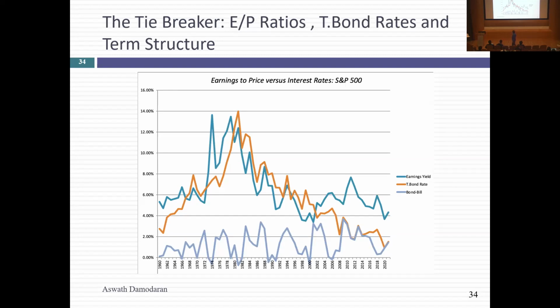You're saying, what's this third line? That's a difference between the T-bond rate, the 10-year T-bond rate, and the 3-month T-bill rate. What does it measure? If I take the 10-year bond rate and I subtract out the 3-month T-bill rate, what am I measuring with that number? I'm measuring the slope of your yield curve.